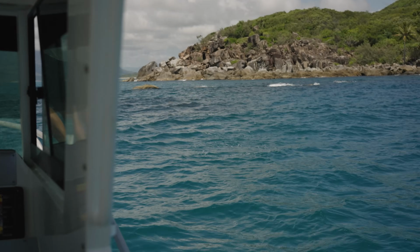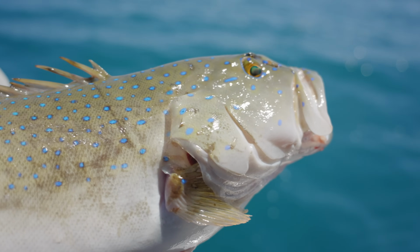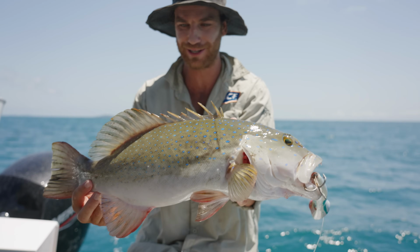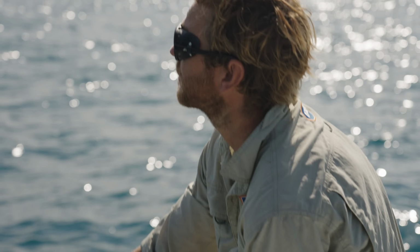That's a huge trout! Well, we gotta land this one. Bar-cheek coral trout, I was not expecting that. He's come flying off the bottom in about 10 meters of water and nailed that popper. I think this looks very likely, mate. Up there is gonna be our best shot.